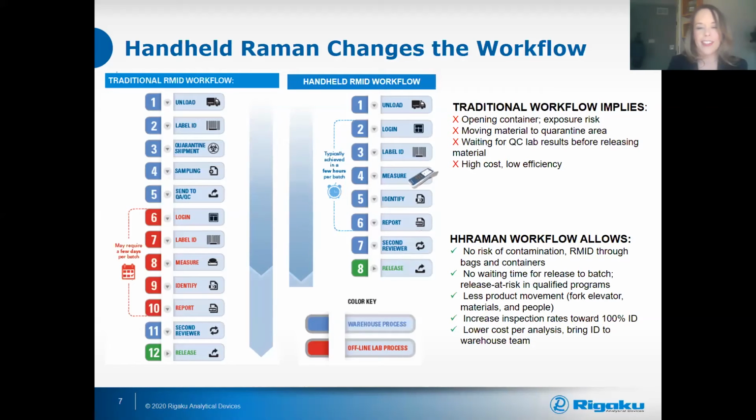And I know a lot of folks out there, Jeff Weaver, I have you in mind. I know you're on the line, so I have you in mind when I look at this slide because it's easier said than done, right? But we are here to help you with this.